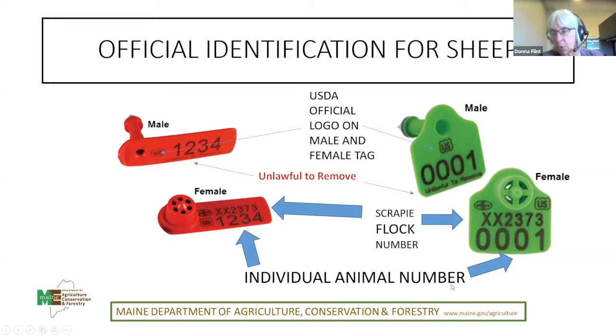Now you can get more elaborate tags that you could have your farm code as your flock number. So it would read differently, but it's basically the same information. If we find an animal on the side of the road, a body of an animal, I should say, that someone has destroyed and left on the road, we can look at that number and figure out where that animal originated from.